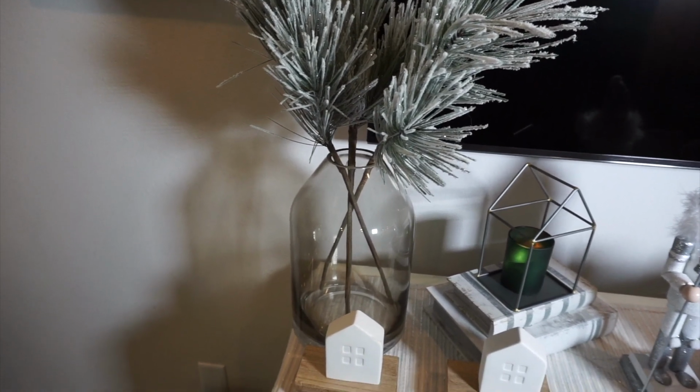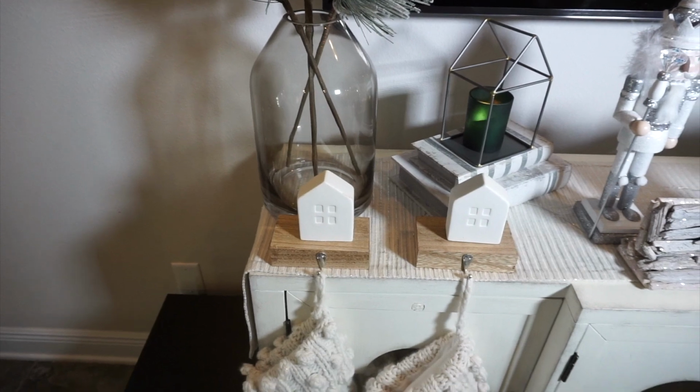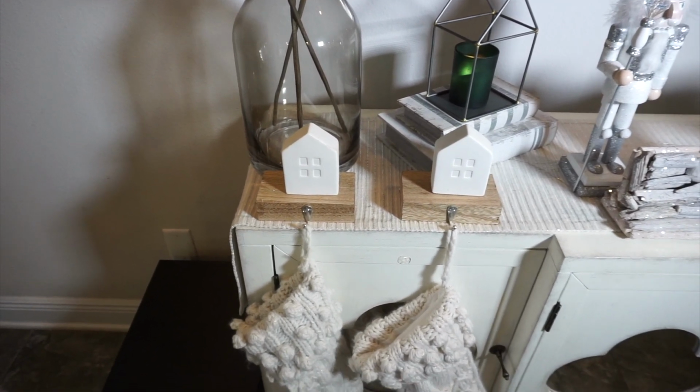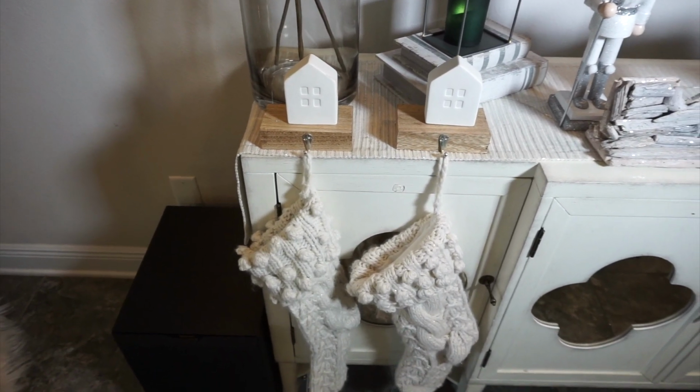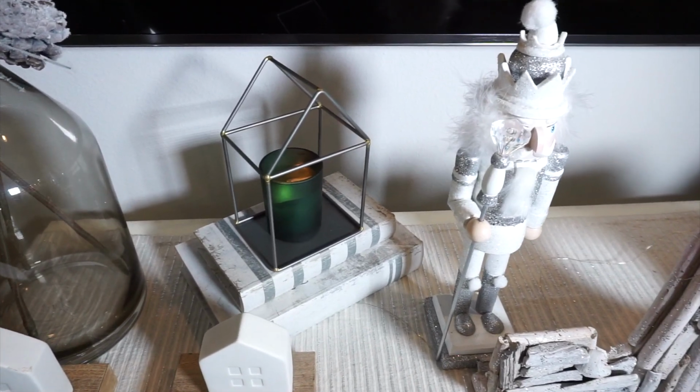All right, and now moving on to my media table. This vase right here that has the pines in it is from the Hearth and Hand Magnolia line, and the pines are the same ones that are on my dining table. So then those little house stocking holders were in the dollar section at Target.